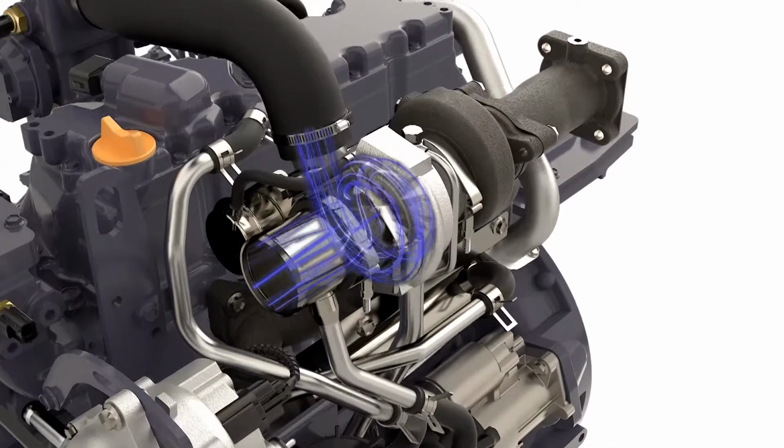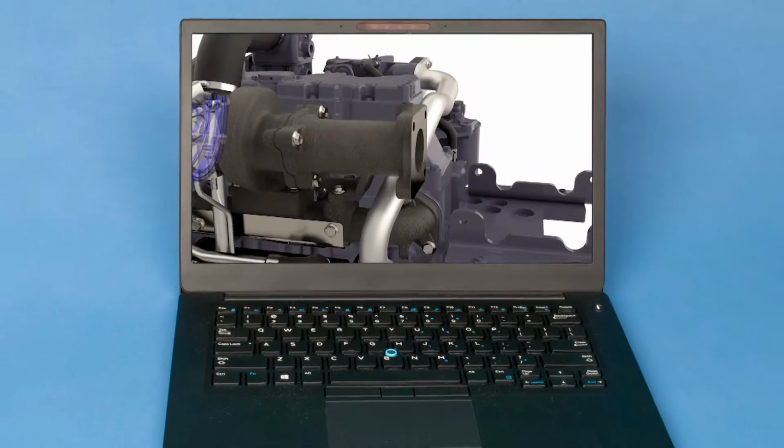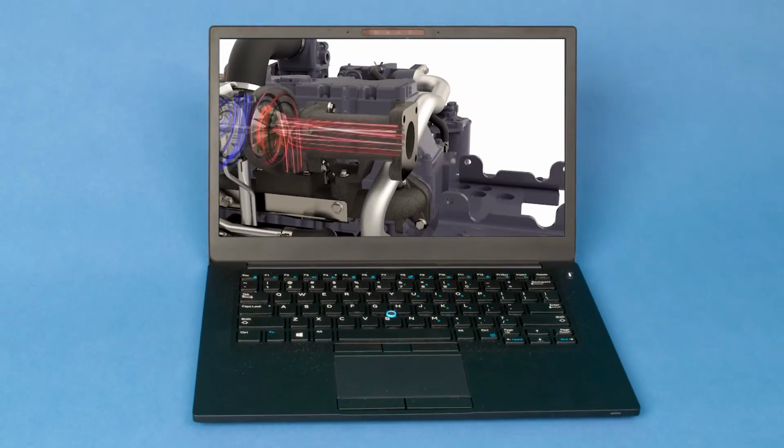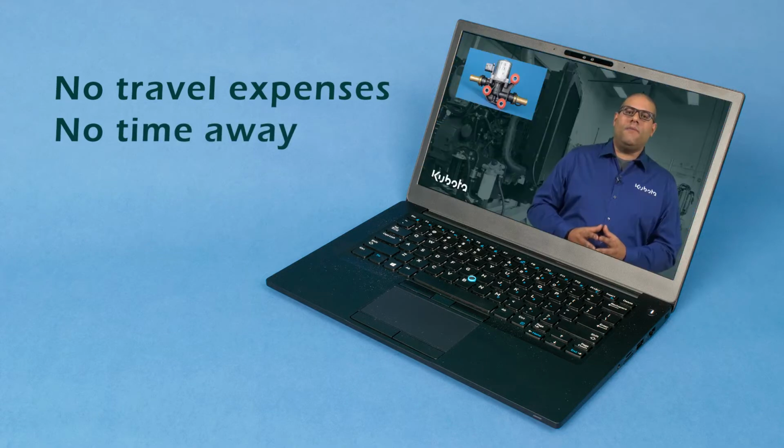Knowledge is power, and anywhere you can get it, and the e-learning platform is a good place to get it. That's where you get the knowledge that you're going to need in the field. E-learning has a lot of advantages. It allows students to cover the basics at the shop or at home. It's a big advantage. There's no travel expense, there's no time away from the shop.